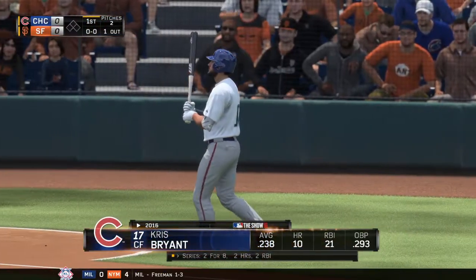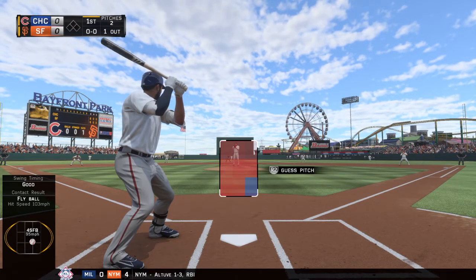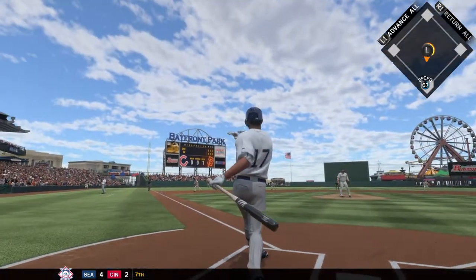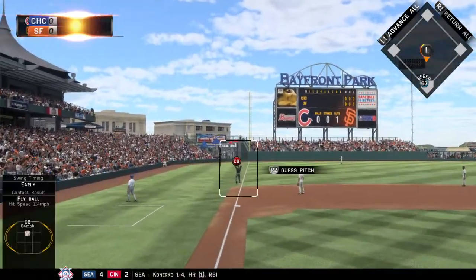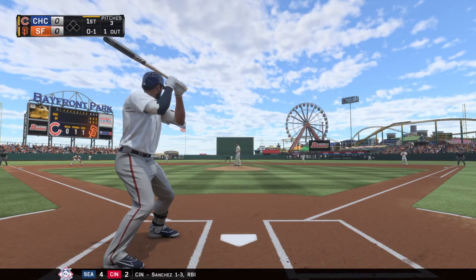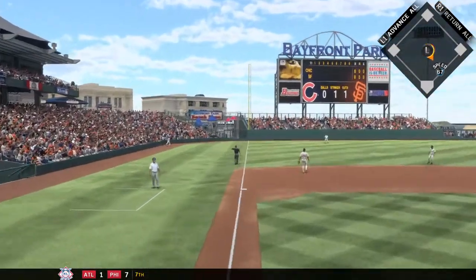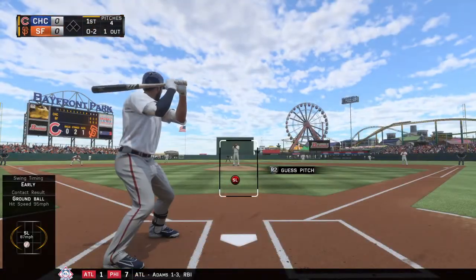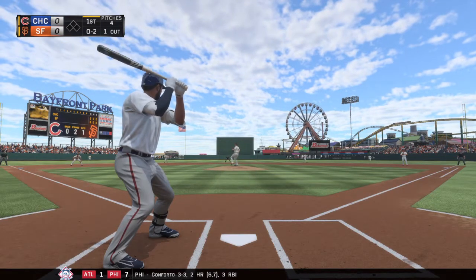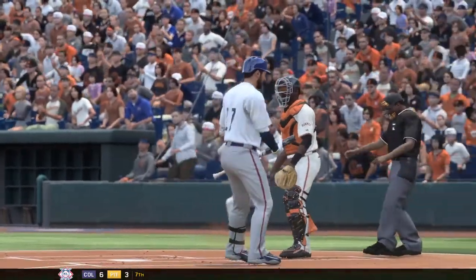Batting second, center fielder Chris Bryant will stand in now. 0 for 4 in that day game yesterday. Well, kind of more of the same for him, guys. I mean, you can see that he's not sporting the strongest batting average this year. Ripped down the line, but this will get foul for strike 2. And a fastball blew it right by him, and they're 2 down.